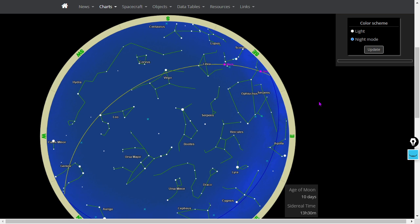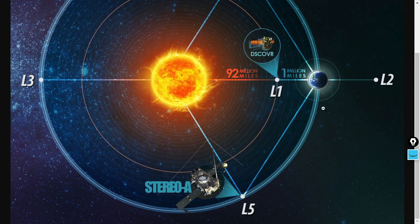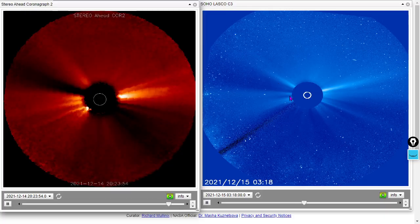Anyway, you can see Mars having risen ahead of the sun there. If you've got a clear view of the horizon, you may see Mars rising ahead of the sun. So next, we're going to show you the view from STEREO A, the coronagraph out there, as well as Lagrange point 1, the location of the SOHO-LASCO C3.